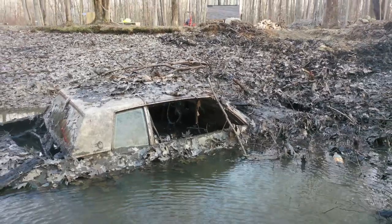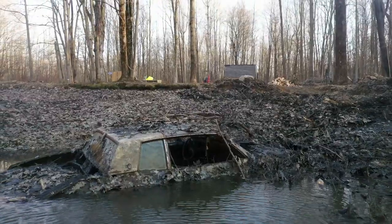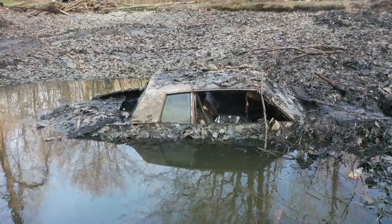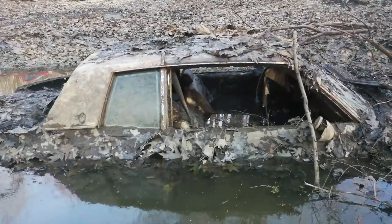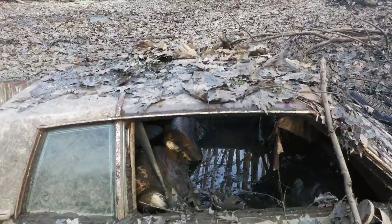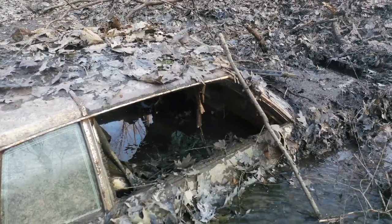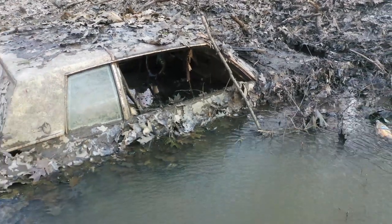Ever since we found a car in our pond, we've only been left with more questions than answers. With law enforcement unable to help us at this point, it is on us to find the answers to our own questions. Where did this car come from? How did it get in our pond?